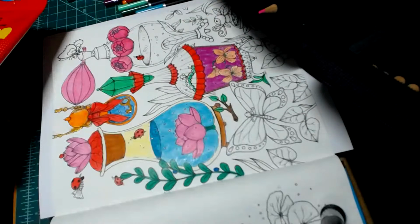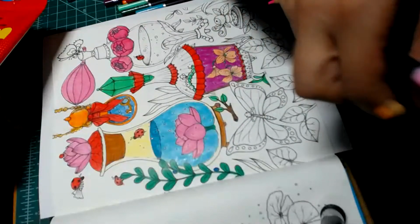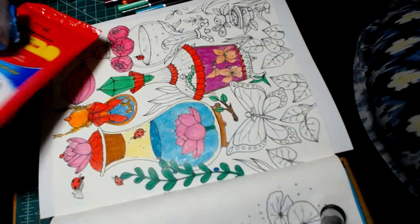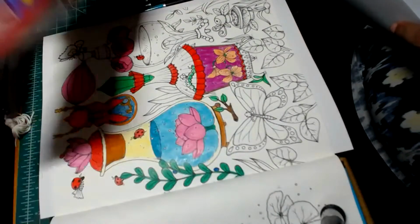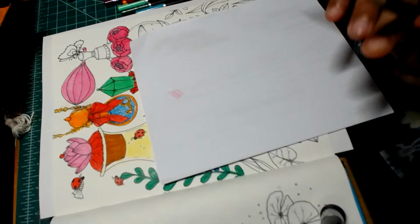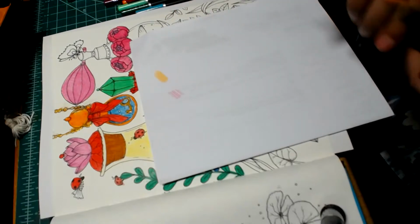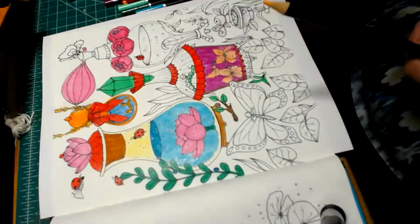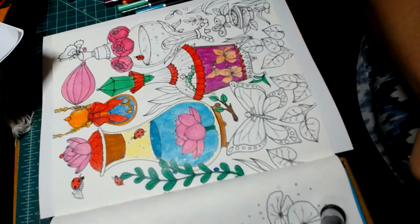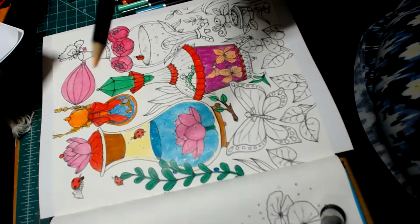This looks like it's going to be a pale pink. Wait a minute, what is this? Hold on. I like this one better. So this is number 74.